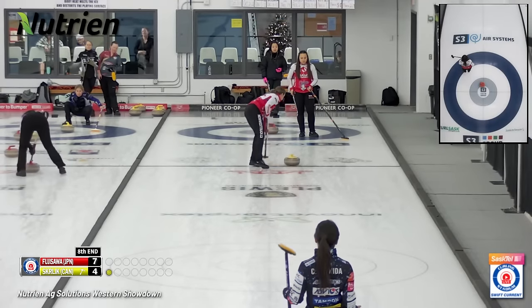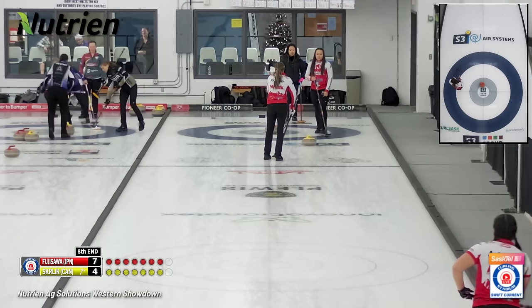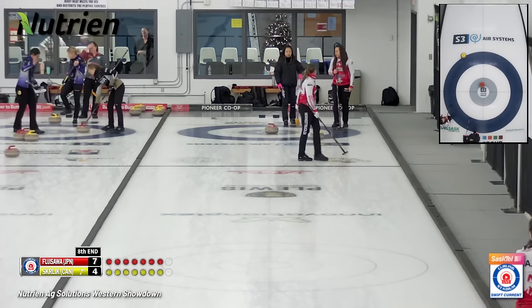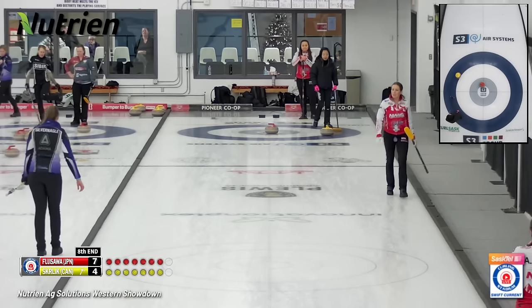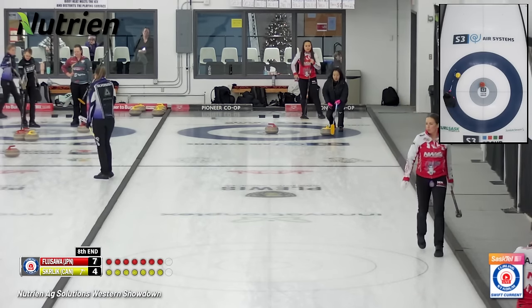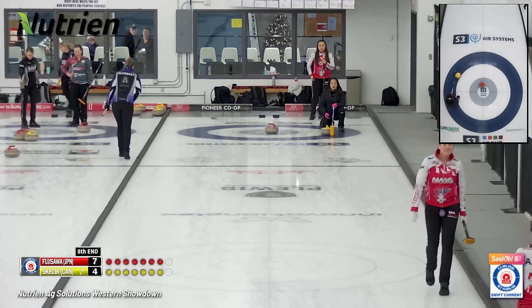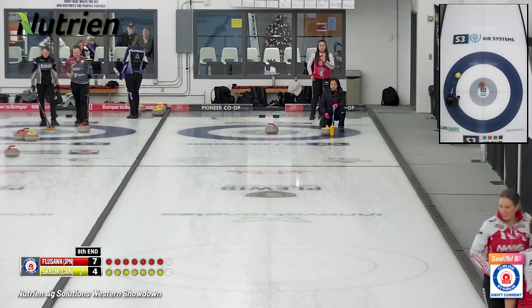It is the eighth end. It's Team Skrlik with hammer. We had a steal in the seventh, a well-played end. Team Fujisawa didn't really miss a shot. Team Skrlik came so close to clearing out the red stone in the four foot, with two run backs that did not miss by much. But in the end, it is Team Fujisawa that was able to hang on.